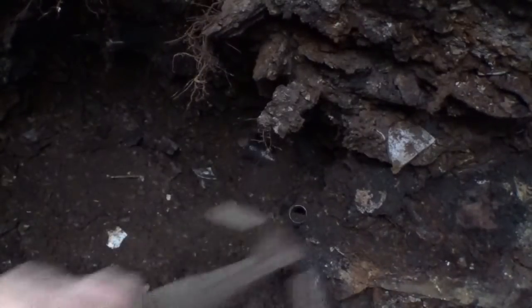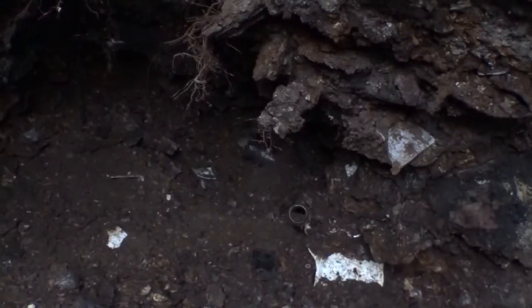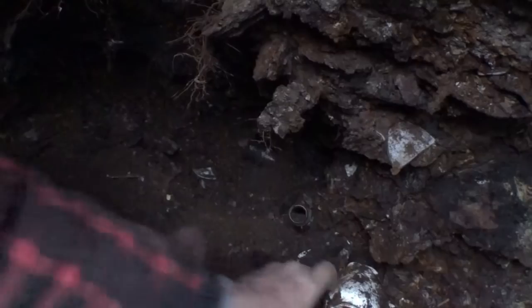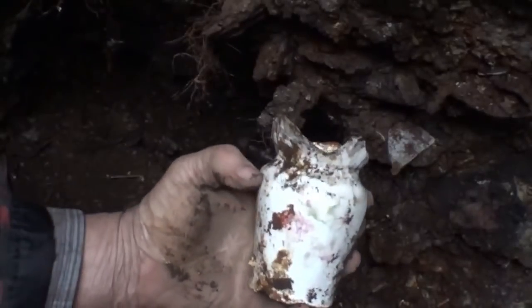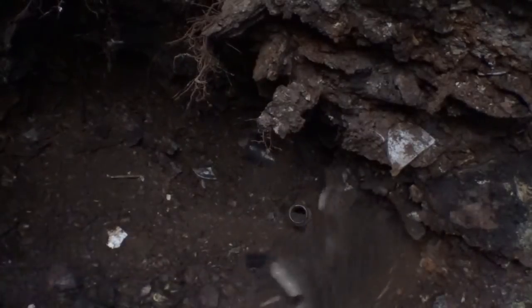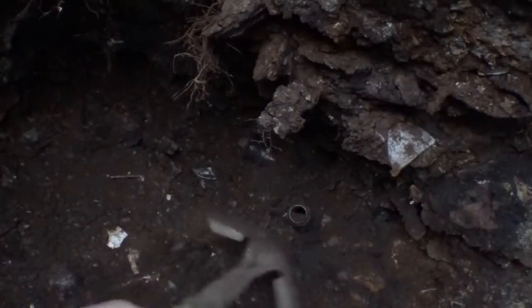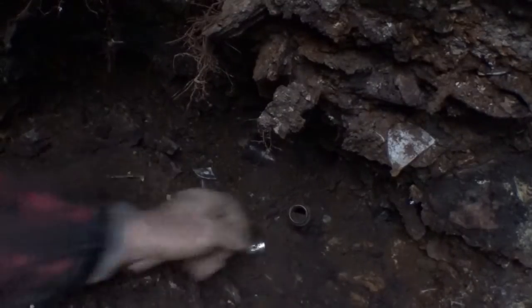Gotta get that whiskey here out of the way first. Big chunk of wood there. Oh, there's a little white syrup pitcher. Pretty little roses on it though. I don't know if somebody can make something out of that or not. Toss that aside here. Let's see what we got down in here. There's that whiskey sticking out there.